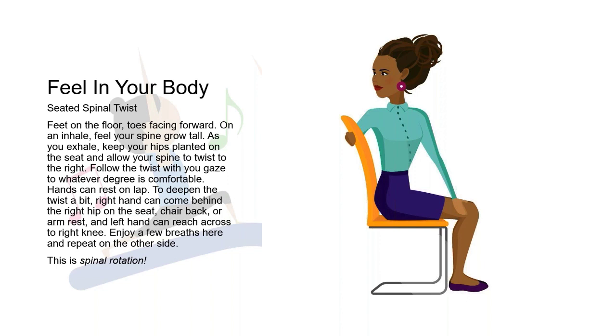When the next exhale comes, we can rotate over to the left now. So beginning just by rotating the spine and then maybe deepening the twist by bringing the right arm over to the outside of the left leg, left hand back behind the body, on the back of the chair or the armrest or the seat. Spine tall, shoulders relaxed. And when you're ready, we'll come back to center and just notice any shifts that you feel in your body after that little bit of spinal rotation.